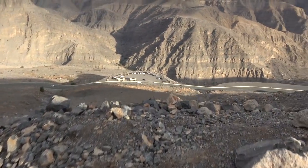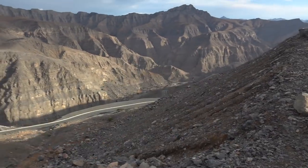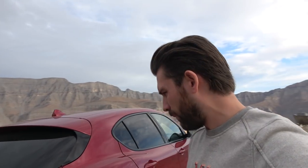I mean, I've been going up and down, check this out, this road. It winds on and on and on. I've been going up and down that all day. Very little fade. Don't get me wrong, it's not a track car, but it's been holding its own fantastically well.